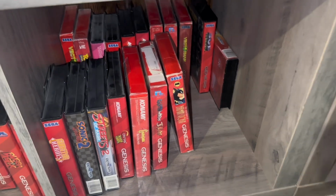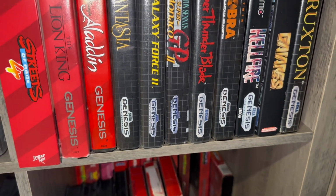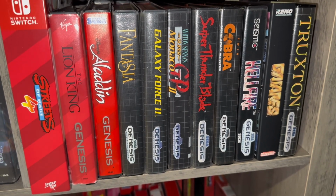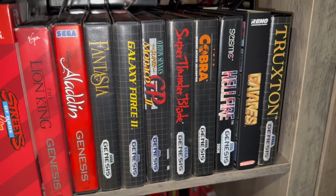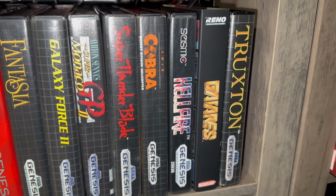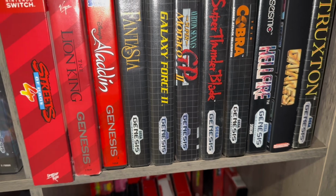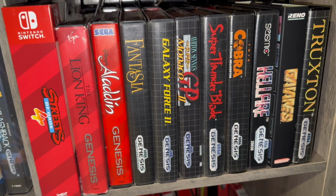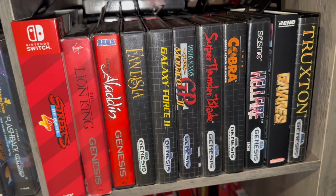Alright, put these favorite games back on the shelf, and that was good. Oh no. I forgot to include any shmups on my top 7 list. What am I doing? What an idiot. Look at these. Truxton, Gaiares, Hellfire, Twin Cobra. Oh, guys. I'm going to have to do another list. I didn't even put a shoot 'em up on there. What am I doing? Look at all those shoot 'em ups I got. Just sitting right there. Another video.